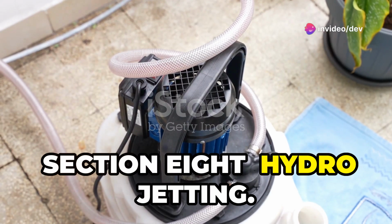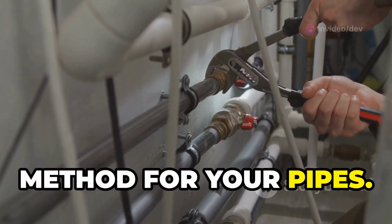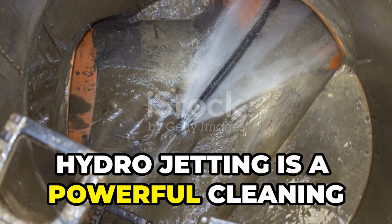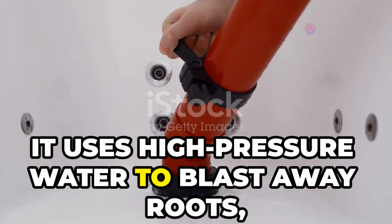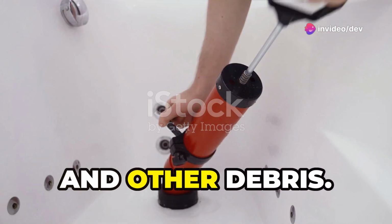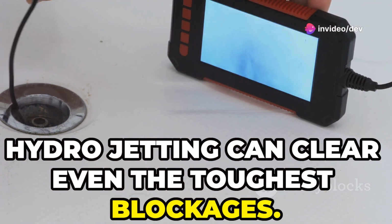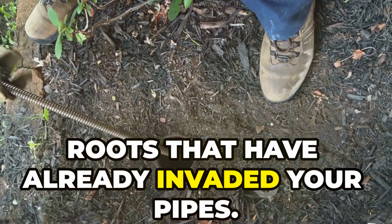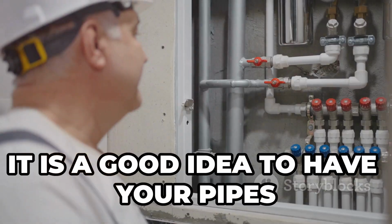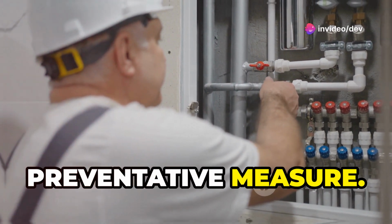Section 8. Hydrojetting. Hydrojetting is a powerful cleaning method for your pipes. It uses high-pressure water to blast away roots, grease, and other debris. Hydrojetting can clear even the toughest blockages. This method is very effective in removing roots that have already invaded your pipes. It is a good idea to have your pipes hydrojetted every few years as a preventative measure.